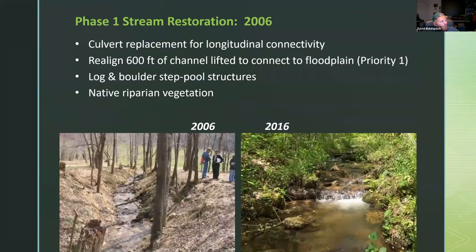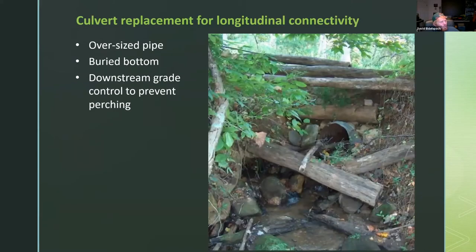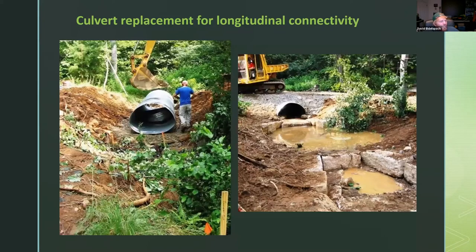In phase one, we dealt with a lot of step pools on this system. It was a 6% slope, and we wanted to do a priority one restoration on a 6% slope. We also had a buried culvert, a perched culvert, that would have prevented migration of brook trout upstream and downstream. So the first thing we did was a culvert replacement. We used a squash culvert, and then a series of cross vanes downstream of the culvert to allow for fish passage. It still was quite a jump, but it allowed easier access to fish upstream.